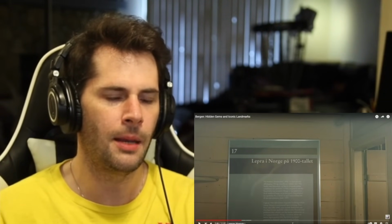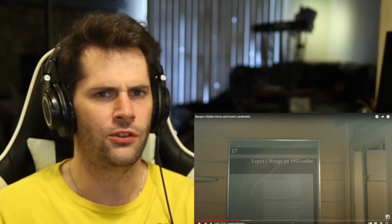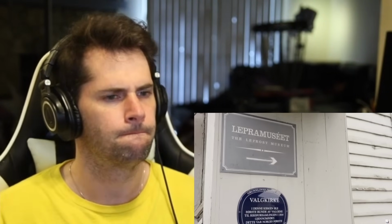Leprosy? I think leprosy is an illness, right? Is this a museum about the illness? Reflecting on the human capacity for resilience and empathy. It pays tribute to the work of Dr. Gerhard Armauer Hansen, one of the most known Norwegian doctors throughout history, who made groundbreaking discoveries related to leprosy.